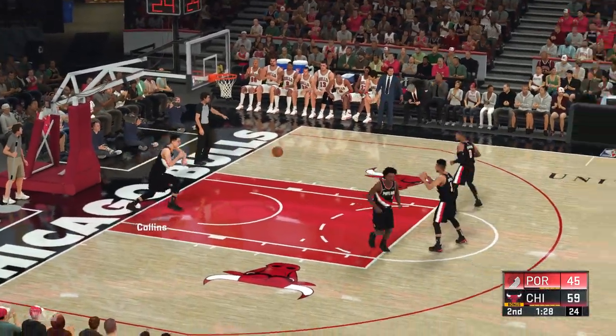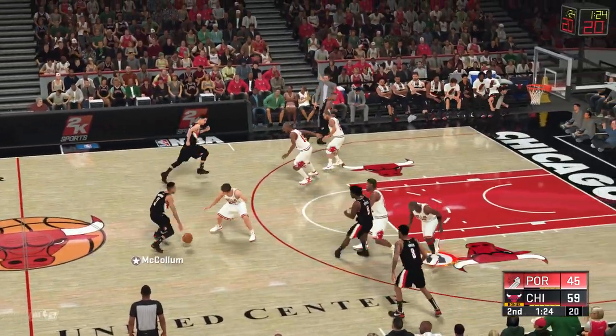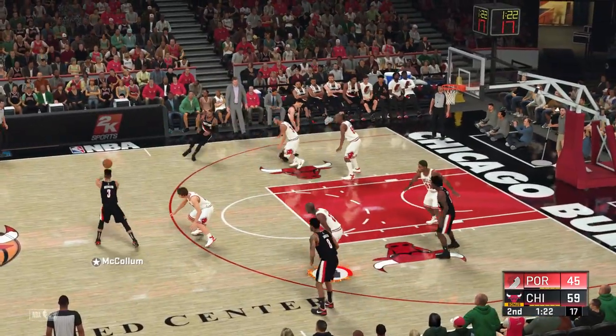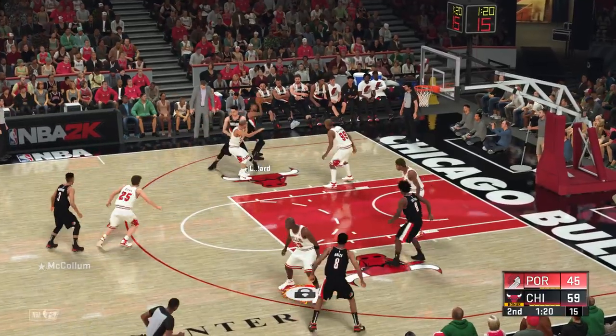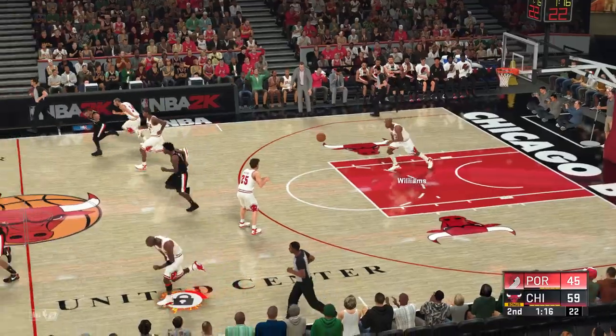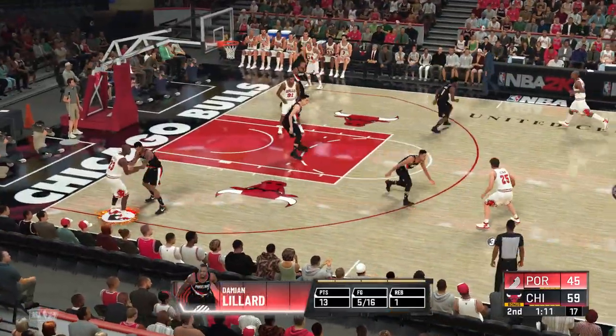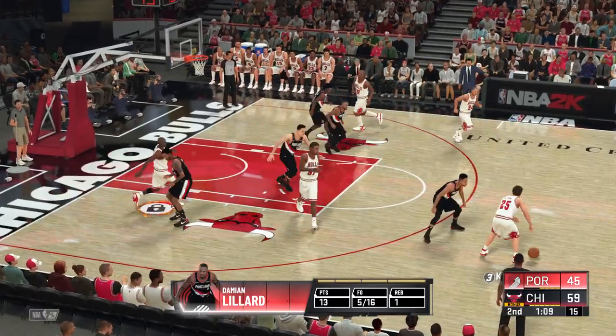And love how he's getting himself to the line this quarter. If he keeps it up, it'll end up creating some foul problems on the other side, and that can always help a team's cause. Lillard. And it's Lillard again missing. But his shooting this quarter has to be a huge concern, especially when they're behind like this. Can he find a rhythm?